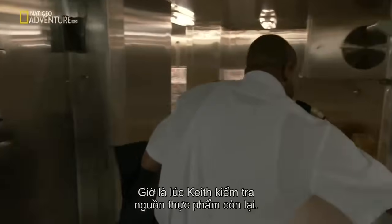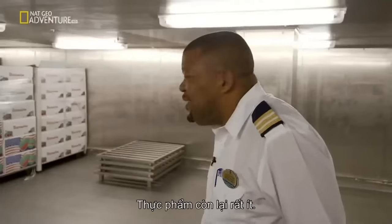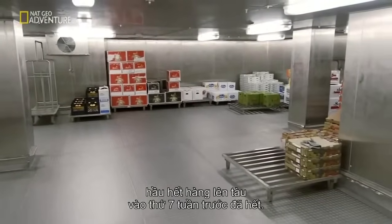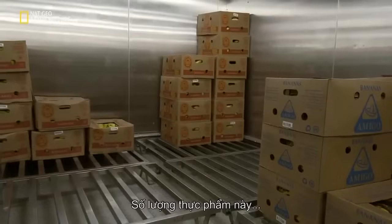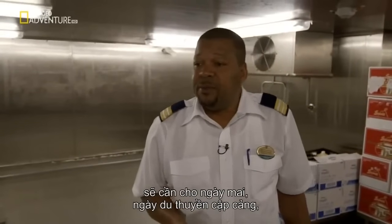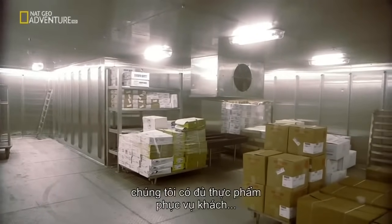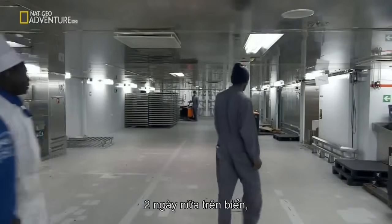Time for Keith to check his remaining supplies. The list was on spot. Right now we're looking great, as you can see. Most of what you saw on boarding day last Saturday, it's now gone. And currently what volume you're seeing here now is just what we will need for tomorrow's boarding day, as well as in case the ship is not able to go into port, we have sufficient items to sustain us for the next 2 days at sea or wherever.